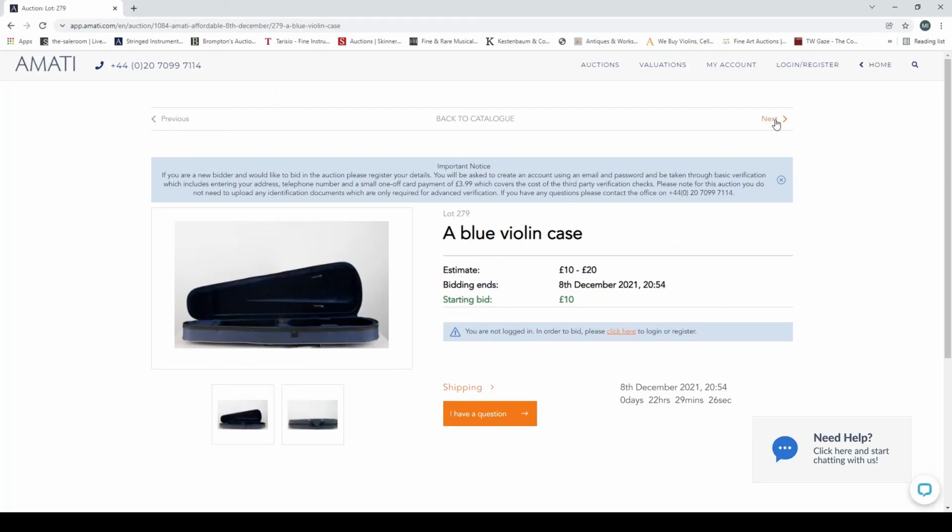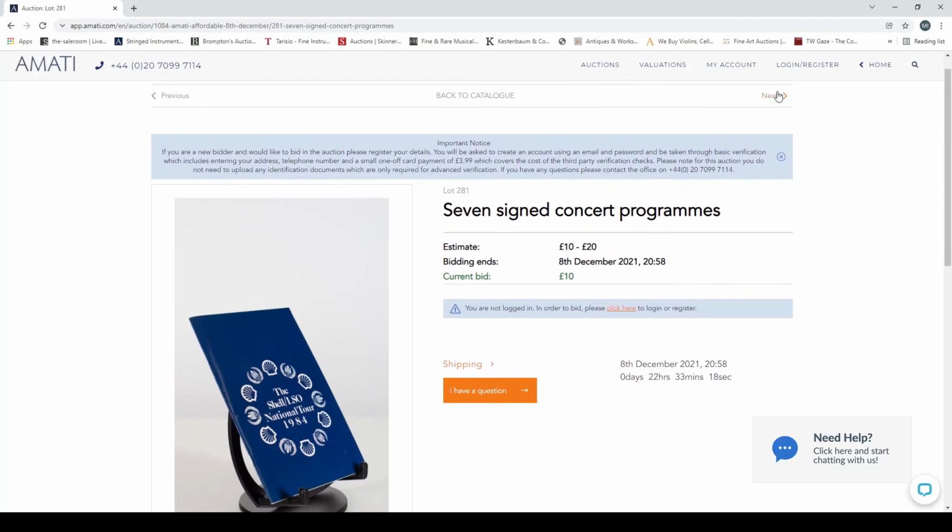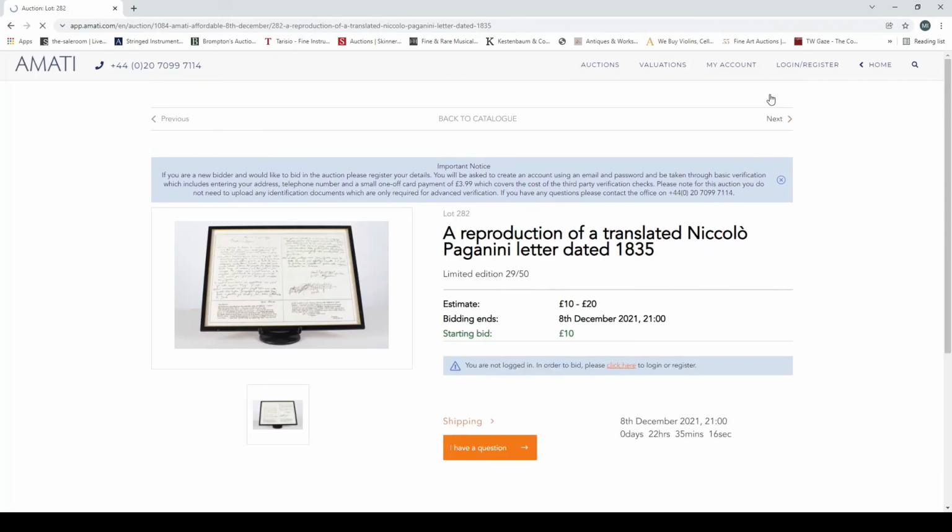And is that it? Are we at the end? Oh no, a blue violin case. It just got stuck for a second. 7 signed concert programs. A reproduction of a translated Niccolo Paganini letter.